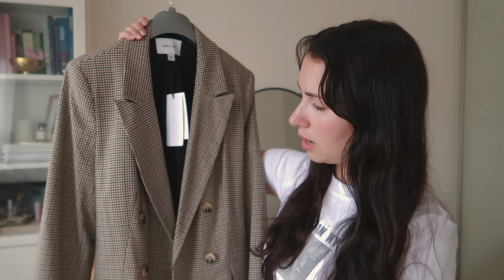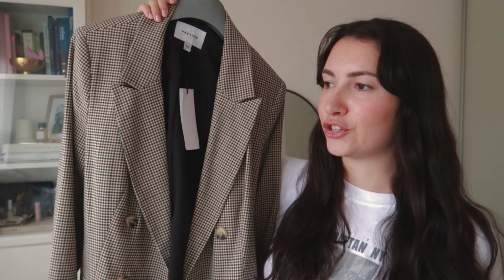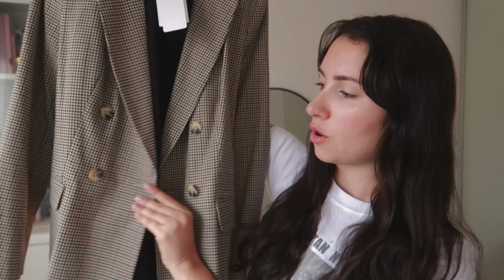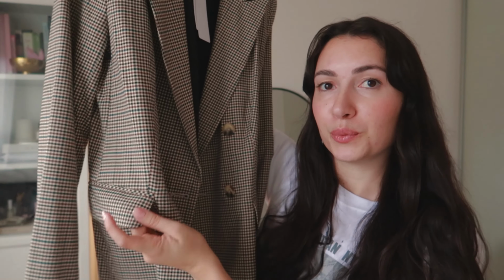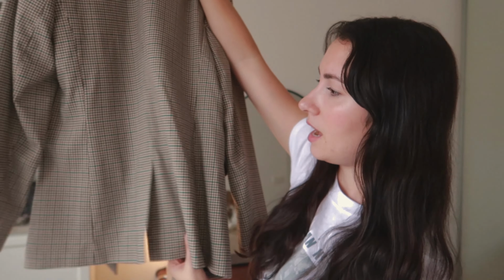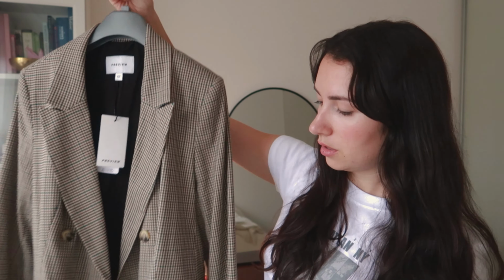But I think all up it looks really nice and I feel like it can be dressed up or dressed down. I specifically got it to wear for work and I've got a few business trips and conferences that I need to go to for work, so I thought this would be really nice to have as a good outfit builder, and then I could just change my bases as well. It's got pockets, and then it's also got these buttons here. And the pockets are actually real, which is really good. And that's the back as well. So this was a really good find. And this one was $60, which I thought was a really good price as well.